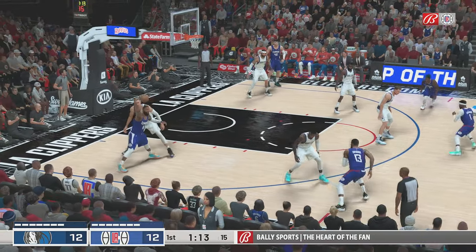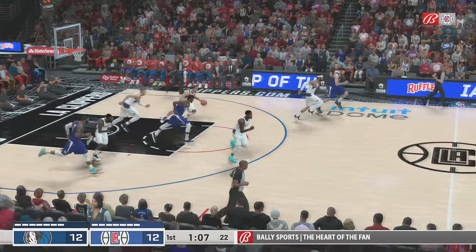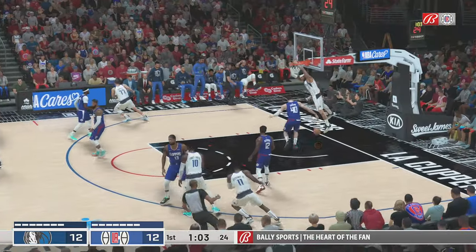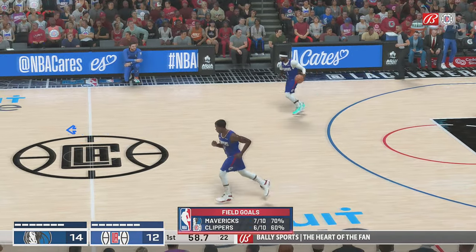George looking over the floor. Baseline jumper. Mavericks with the rebound. 1:05 left to play here in the first. And Kleber throws it down. Well, maybe the length coming into play this time for Kleber, he's up and over the top of everyone.